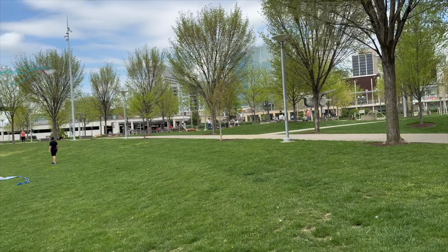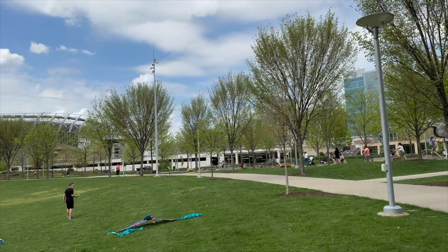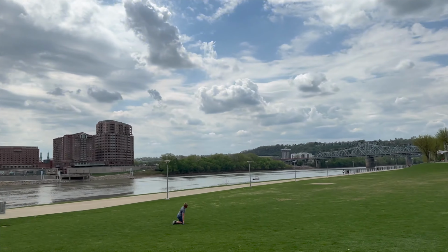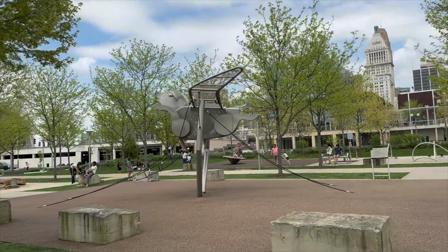It's currently 80 degrees here in Ohio, which is rare for April. But, you know, we're enjoying the weather while we got it. So, yes, just a beautiful park full of fun things for families to do.